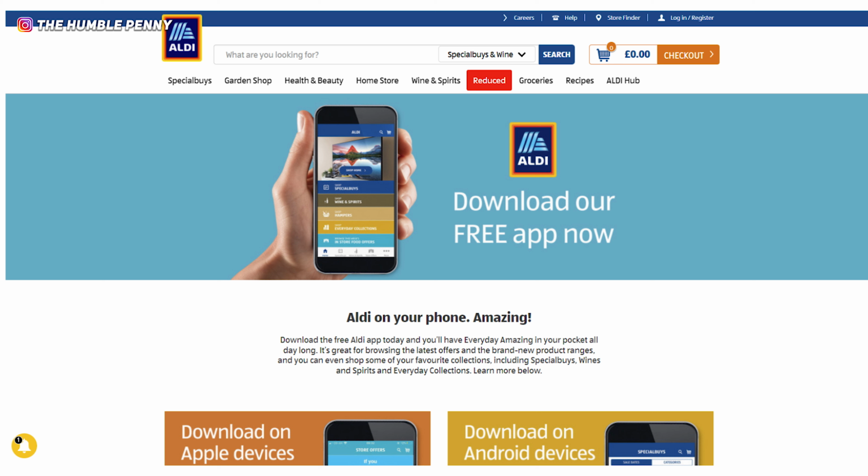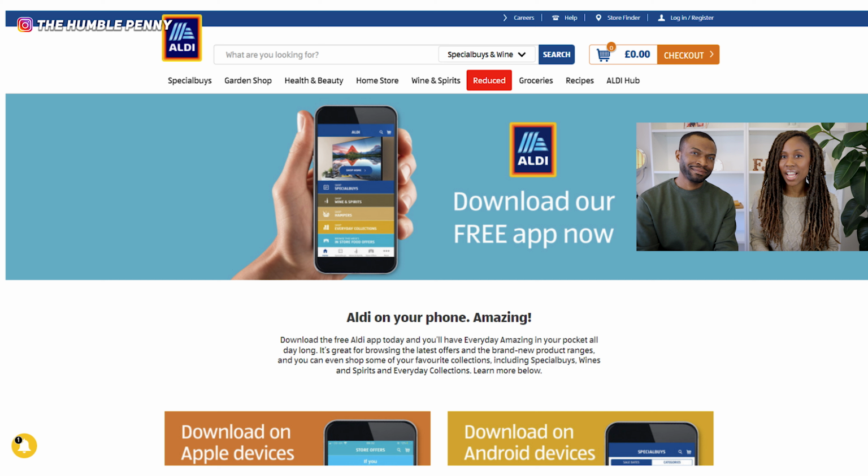We personally use the Aldi app, and with the Aldi app, you can't do grocery shopping on it. But what you can do is shop special buys, reduced items, items that have just arrived, and garden shops. And they also tell you when the sale dates are, so you can look out for them.